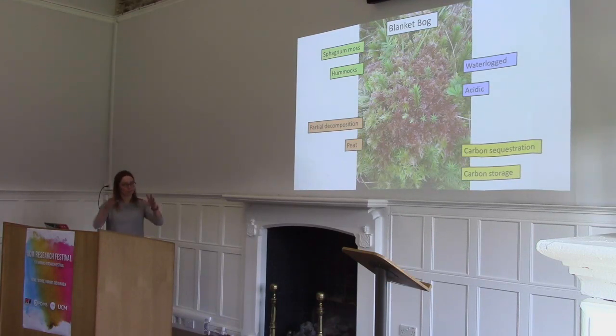So all the sphagnum plants keep growing and the bits that are dead at the bottom don't decompose properly. They form into a nice carbon-rich peat, which is the really thick black stuff you get on the hills. Sphagnum mosses and other vegetation you get in blanket bogs are really good at sequestering carbon, and not only do they sequester it, they then store it long term in the peat. Peat can develop over thousands and thousands of years. It's probably been developing on the island for at least 5,000 to 6,000 years, and elsewhere for longer as well. So it's really good long-term storage if it's in good condition.